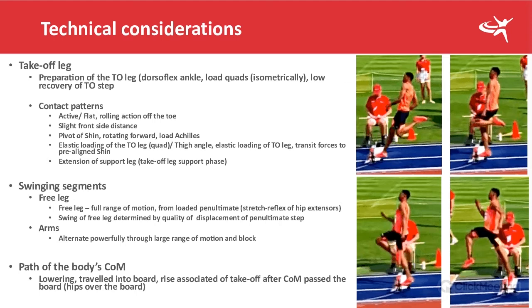So the swing-in segments, we've got the free leg coming through that full motion, loaded from the penultimate. So again, the stretch reflex of that free leg will help the speed through. And again, the speed of that is determined by the displacement of that penultimate step. And of course, the arms, we want to see them again in sync and in coordination with the legs, that powerful alternating drive, and then that block.